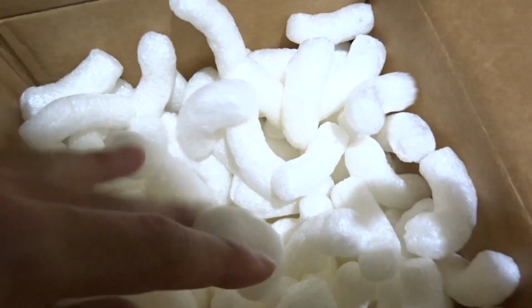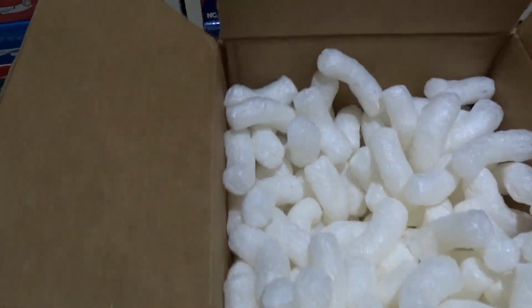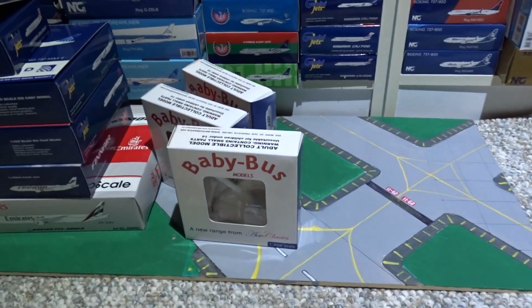I haven't seen packing peanuts in a very long time in a box. I usually just get newspaper and stuff, but this is the first time I've gotten packing peanuts in some time. So let's take a look at what we got here.